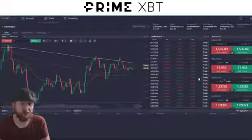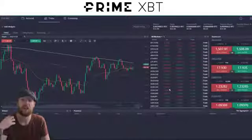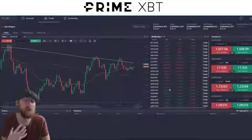Now, I'm looking at the chart and I want to try and execute a trade here just to show you how easy it is. I only use market orders on scalping because you've got to get in. Simple as that. Yes, there's more fees.